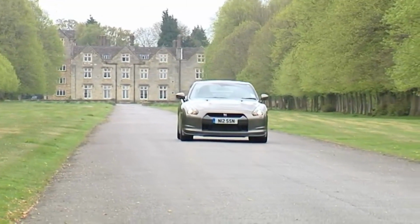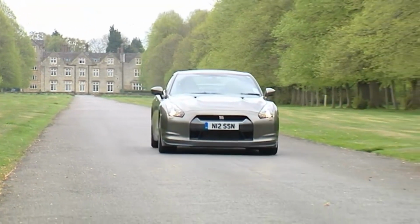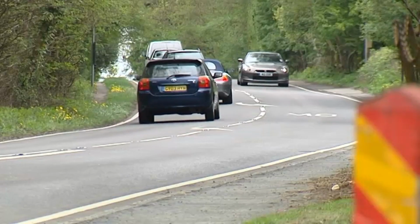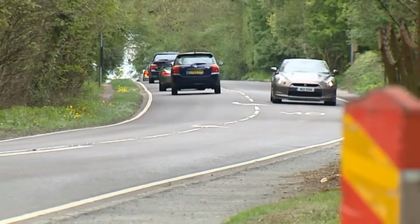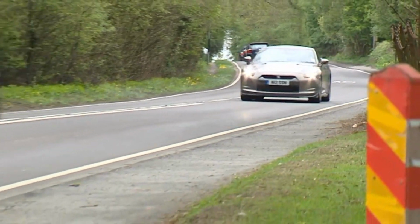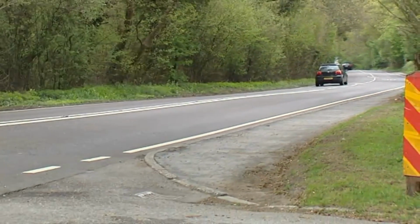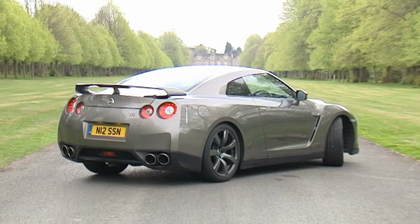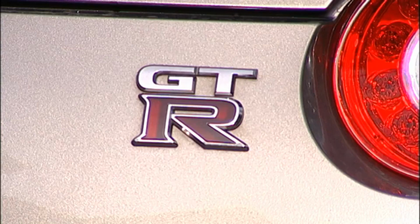In short, an exhilarating redefinition of what supercar motoring should be, priced within reach of those who really, really want one. Drive one and you really, really will. Let the badge snobs sneer. Germany has its Porsche 911, the US has its Corvette, but in the GT-R, Japan has its own performance legend.